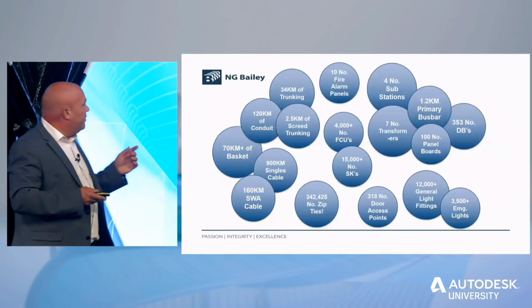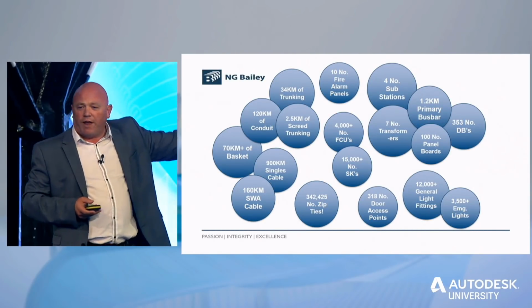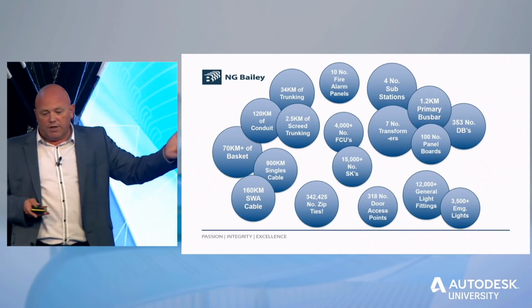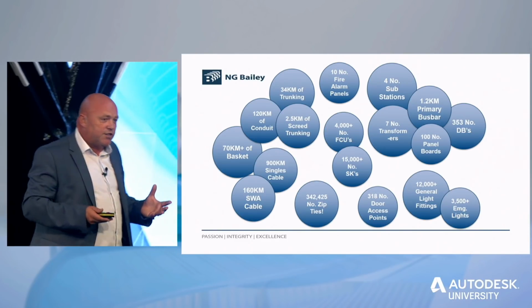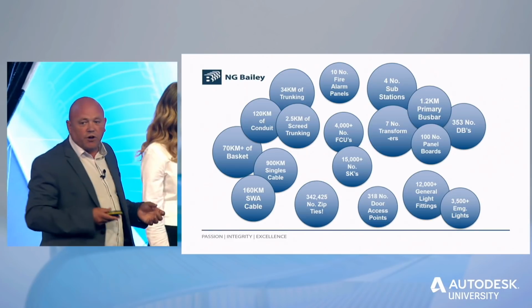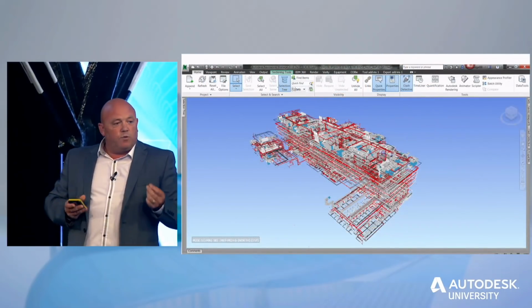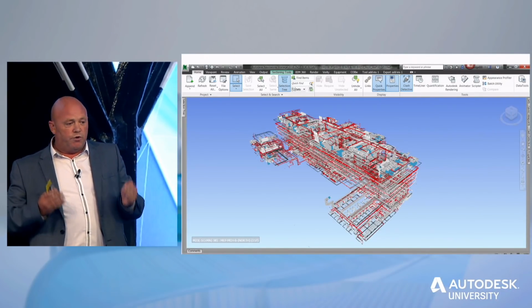And if you look at this from NG Bailey, you can see some of the things in here. There's over 12,000 luminaires. We've got 120 kilometres of conduit, 34 kilometres of trunking, etc. So you can see the amount of materials that's got to go in that building coordinated. And we spent weeks running clash detection meetings, getting it down to a reasonable level.